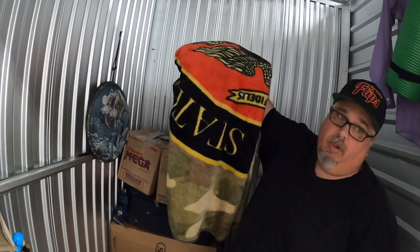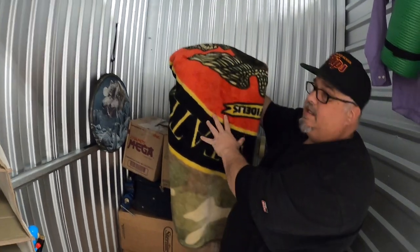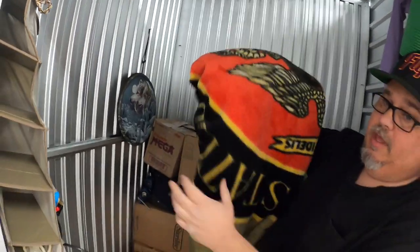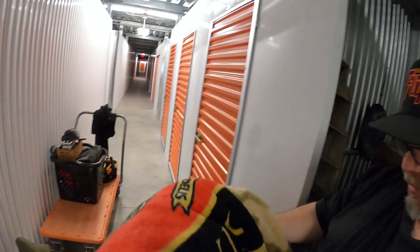So we got this big throw blanket in here. It's actually a United States Marines Semper Fi blanket. So that's gonna be worth a lot of money. These blankets do really well when they're themed like that.